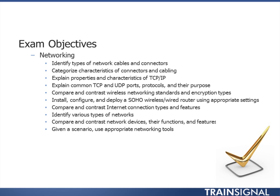Now, if we move on into the next main objective domain, which would be the 2.0, that's networking. And again, it's a lengthy list here. We have identifying network, and I'll summarize these. You can read on your own. They're on the screen, and you can go pull up the objectives from CompTIA. But basically, what do we have? We have network cables and connectors. And along those same lines, you'll notice the next one is characteristics of connectors and cabling. So those are kind of together as one item there. We have TCP/IP, ports, protocols.